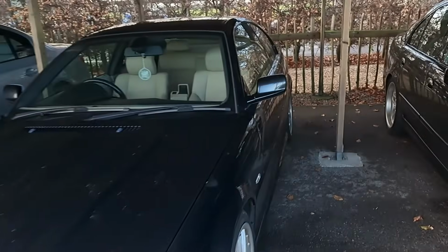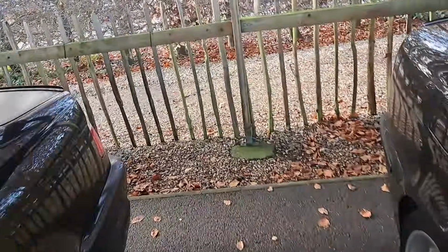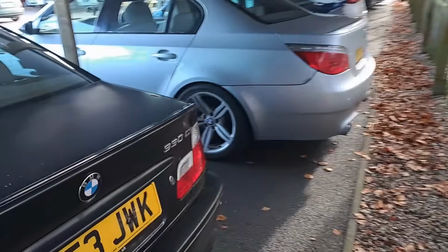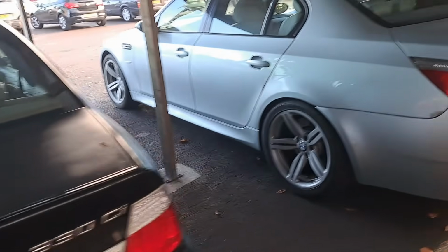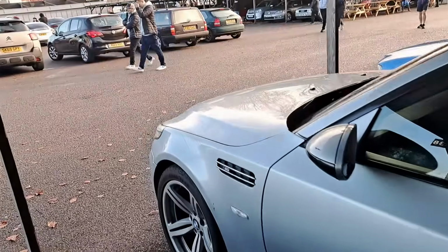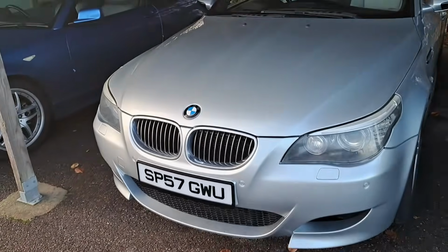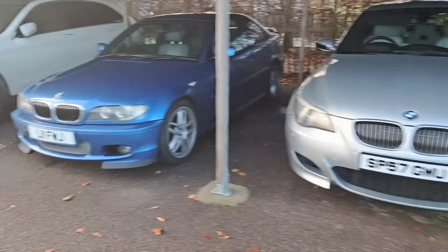Is that a beige leather interior, viewers, or is it just a cream one? It's just a cream one. Can't see any wood either. It's a bit dark in there. 330 Ci, very nice. And then another E60 M5 with the ridiculous amount of power these came with. Then another E46. Gosh, people eating food in the car, it makes me really hungry.